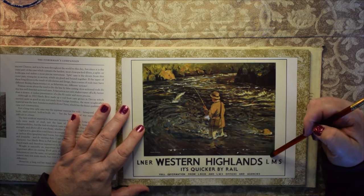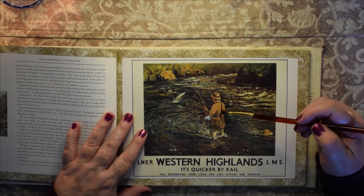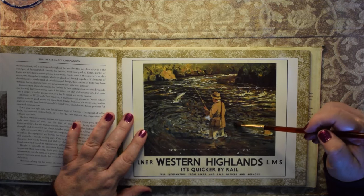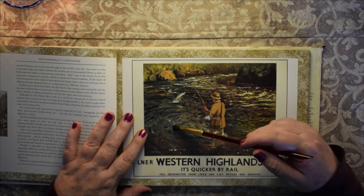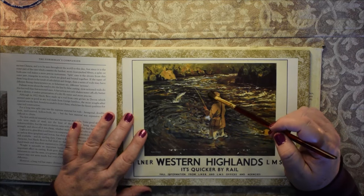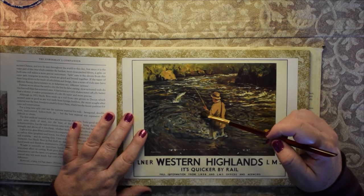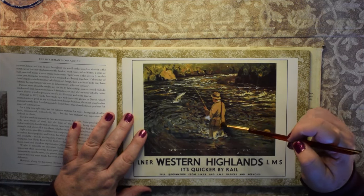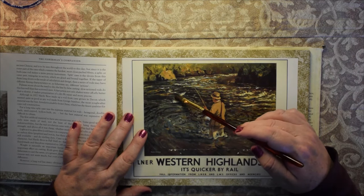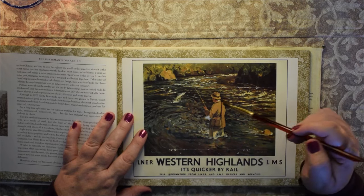And in this painting, there is the swirling colors of white and blue and yellows and browns. And we have a fisherman here in the water with his brown coat and creel on his back and the rod, and there's a trout jumping out of the water with the line coming from its mouth.